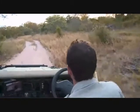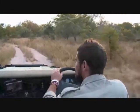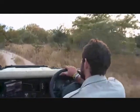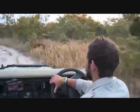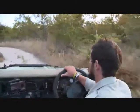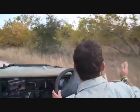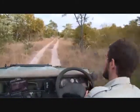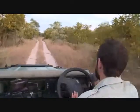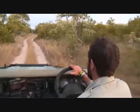But we'll continue driving on our northern boundary, which is where both the lion and the wild dog have apparently crossed, and another game viewer with the tracker has seen the tracks crossing out there, so we'll take their word for it. But nonetheless, it's worth heading into that area, as any of those animals could quite easily cross back south, back onto our property.